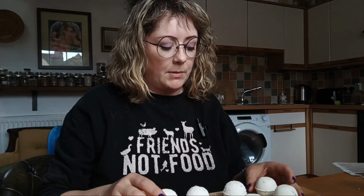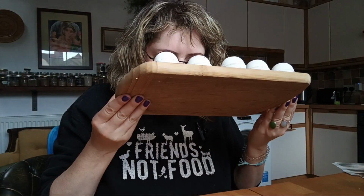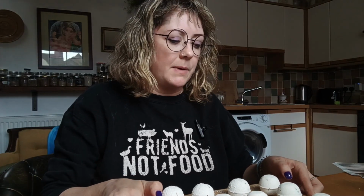This time I was so successful, gosh, I might make a second batch because I made little ones. I might make enough so that people can have 2 instead of just 1. And they just smell great. So yesterday when I finished making them, the whole house smelled like lavender.